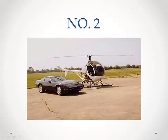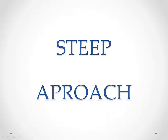Number 2, had a female student going for a CFI rating, and she was a great instructor. She had 10 years of teaching experience. Her ground knowledge was awesome. She was taking a check ride in the Schweizer, and they take off and they go out, and within 15 minutes they're heading back in. And I know, uh-oh, something went wrong.